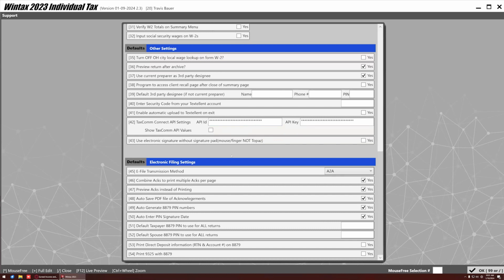Use electronic signature without signature pad: mouse, finger, not Topaz. So if you don't have a Topaz pad and you want them to be able to sign and you have a touch screen, you can go ahead and set that, and they'll be able to use the touch screen, or they can use their mouse to sign when the time comes for them to sign the return. Okay. So e-file transmission, usually you're not going to edit that unless you're a direct filer. You'd go FA, but for most people, A to A is all you need. You won't have to edit that.